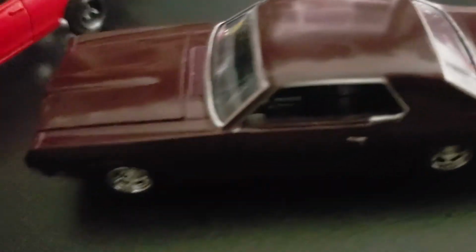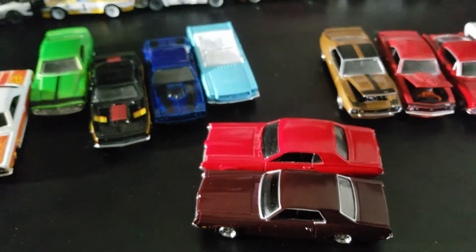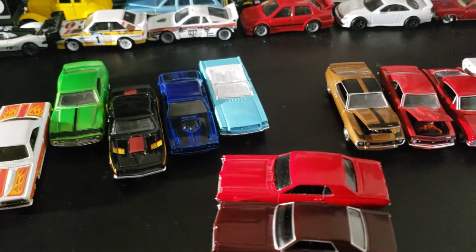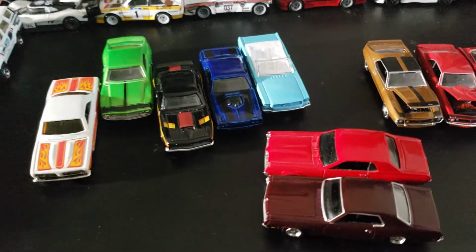And with that said, I don't know if this is the best showcase I've done. It's probably far from it, but oh well. You know, the more you do these things, the better you get. And I try to do different kinds of content.